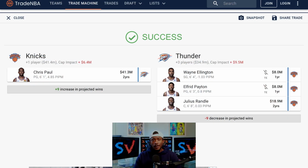So the first player I'm going to be targeting is Chris Paul. I've already shown you guys a trade that I'm going to be using to pull off this deal. I'm going to link it up above if you guys want to check it out. But basically, we're going to be acquiring Chris Paul for Julius Randle, Wayne Ellington, and also Elfrid Payton. If you believe the Thunder might want Taj Gibson over Wayne Ellington, you can swap the two. Both of those players will no longer be on the team at the end of this rebuild.